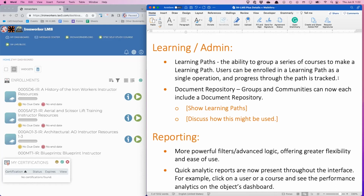Now, big picture wise, there's another way to use the learning paths, which we may get into down the road.